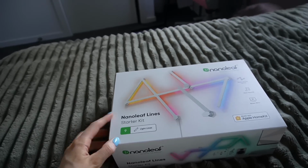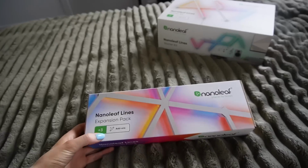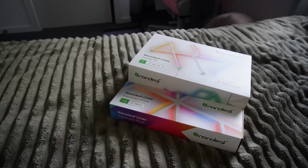I had a gift from Nanoleaf, so I'll just show you what I got. I got some starter kit lines. They look really nice. I hadn't seen these before. I think they're new, so I'm looking forward to putting them up. I'm gonna put them on this wall, because I have this other corner light at the moment, but it's broken and it just looks meh. So that'd be nice on that wall. And I just got some more, so that's 12 altogether.